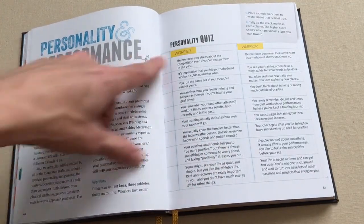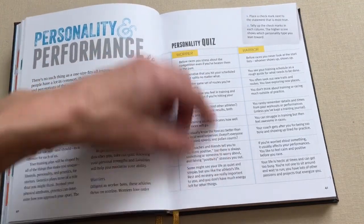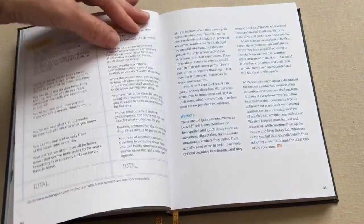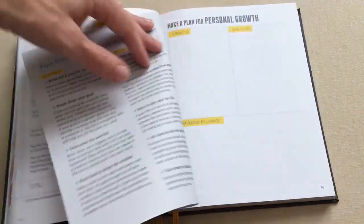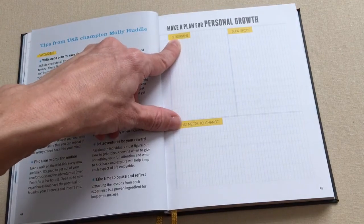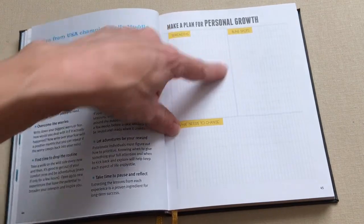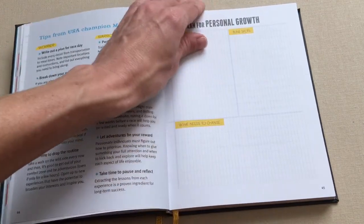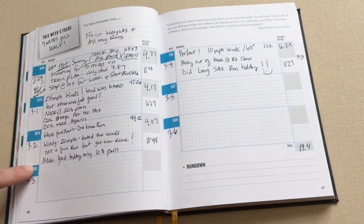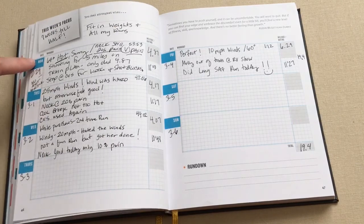Personality and performance. There's a personality quiz to see if you're more a worrier or a warrior. I didn't do any of that stuff, but it's nice extras for the price of this journal, what you get. Make a plan for personal growth, strengths, blind spots, what needs to change. And then those motivational pages are thrown in, and then your weeks just go on.